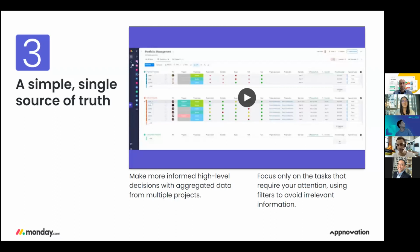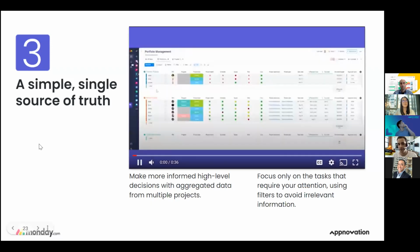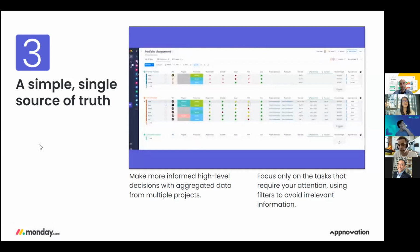So Monday wants to be, basically, playing in the area which we call work operating system. That's an area that Gartner estimated at $50 billion, and that's a rising star in terms of how organizations operate. The main idea in being a simple, single source of truth is that we want to be the connective tissue that brings in data from multiple systems, okay?